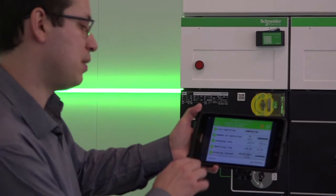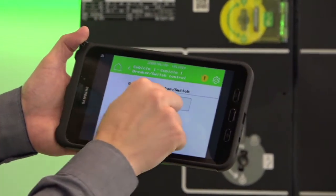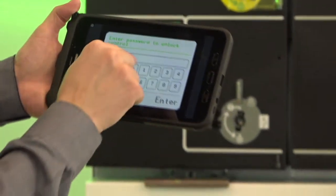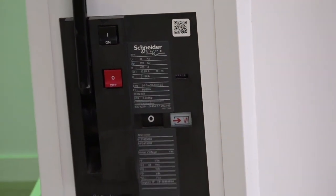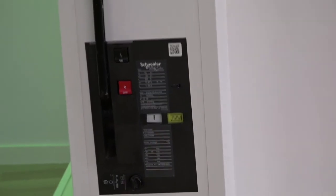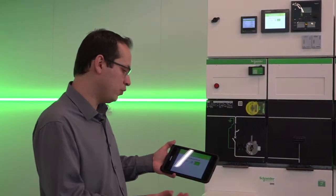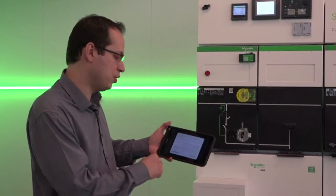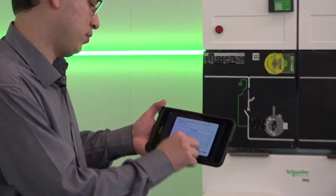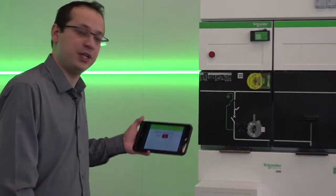Here, the main value, it's about to operate the circuit breaker from remote. In this case, we can just give an order to close the circuit breaker. There's a passcode as a password in order to ensure safety and security on this operation. And there you go. We can operate from remote, and also we can do the same to open from remote as well. So it's the same procedure. Here we give the order to open, we confirm, put the password, and there you go, in a much safer way.